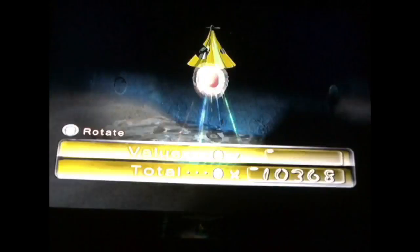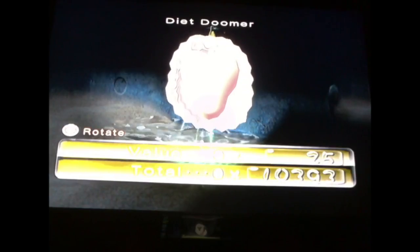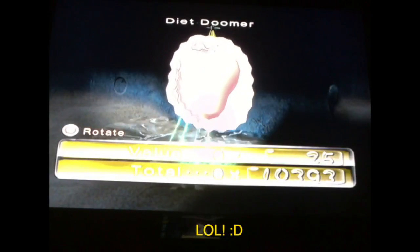Don't want to speak too soon. I really don't want to speak too soon. But I think that's the last treasure. Okay. Got a pink piece of candy. Anyway. The Diet Doomer! I love that one! Although my laughter's probably gonna be cut short. Okay, thank goodness that's the last treasure.